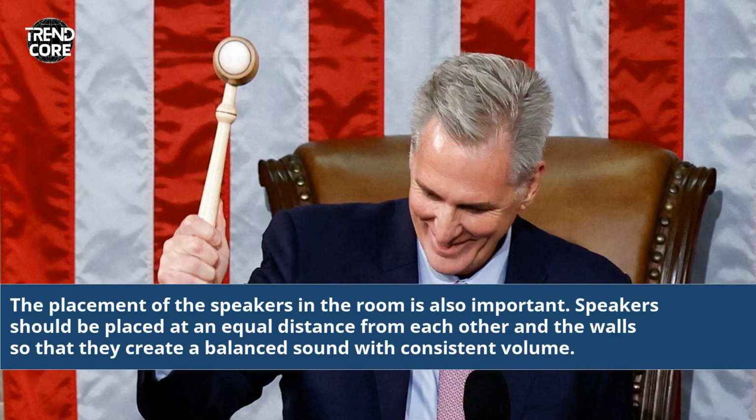The placement of the speakers in the room is also important. Speakers should be placed at an equal distance from each other and the walls so that they create a balanced sound with consistent volume.